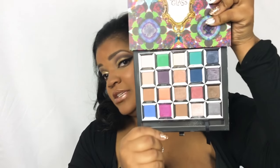Okay, next up we have palettes that I wanna like, but I just don't. First up is my Urban Decay Alice in Wonderland, and you guys do not know how hyped I was to get this. I was so into this palette. I wanted it so bad. Oh shit, it came out.